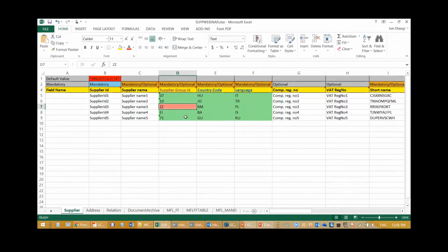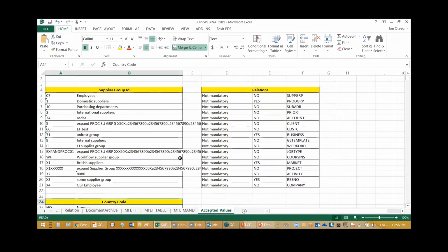But if I put something that doesn't really exist in the attribute values tab, in the accepted values tab, it will tell me that it's not valid. Same with any number that is not in the list. Okay, so the user that is filling this Excel sheet knows exactly whether they are putting a right or wrong value in this field. Exactly the same with all the fields that are actually a predefined list of attribute values in our system.